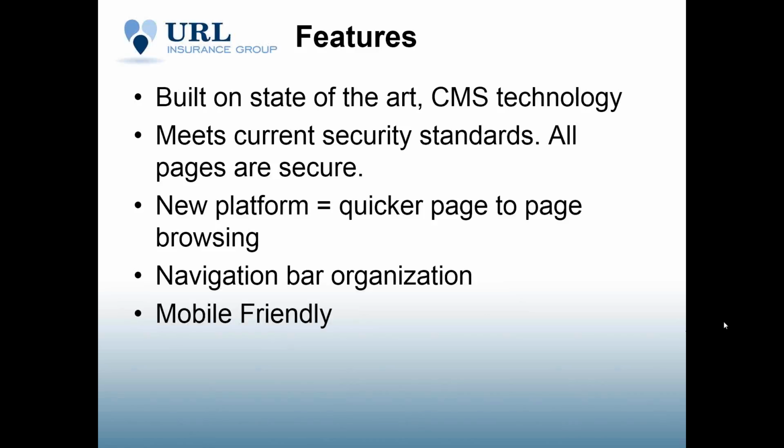The other thing that we put a lot of time and effort into is how mobile friendly our site is. We know a lot of times people are accessing the site on the road, on a tablet, or on a phone, and as you'll see in this webinar, we have built it out so that it functions in all those different formats.